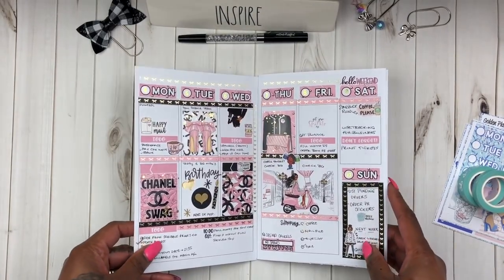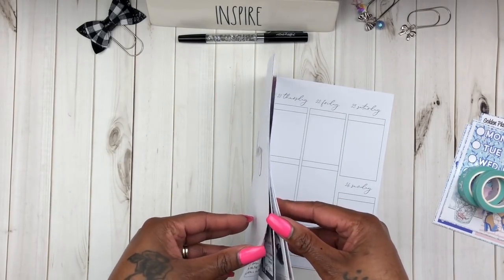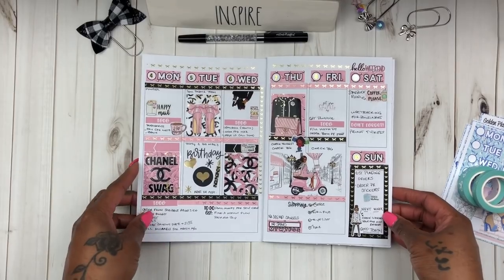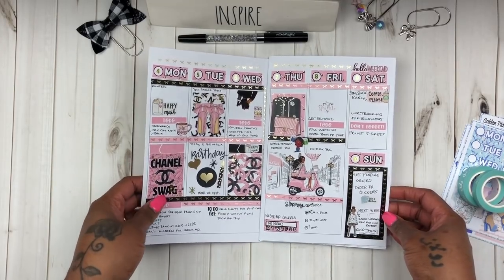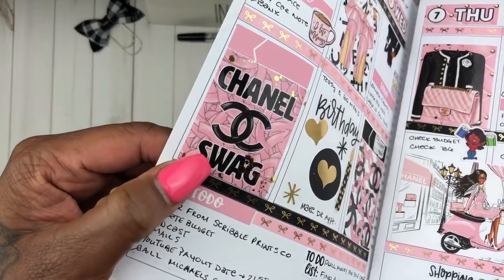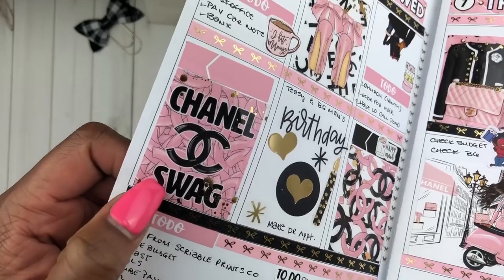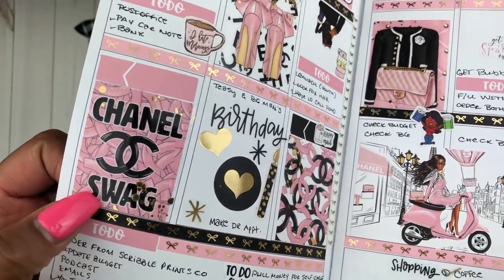I believe this one started like the end of January through February. Just to show you a flip through since I'm here, this was the first week, and this was another kit from Golden Plans Co. You can see I used some overlay covers. Y'all see how gorgeous these overlay covers make the already gorgeous stickers.